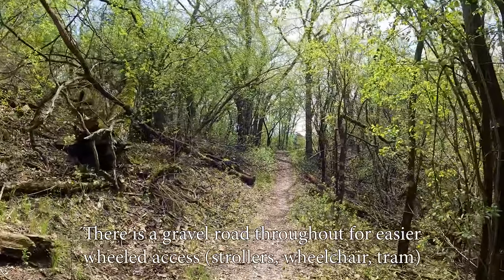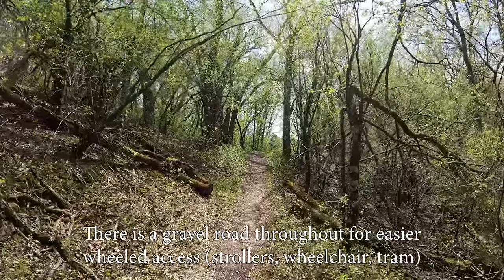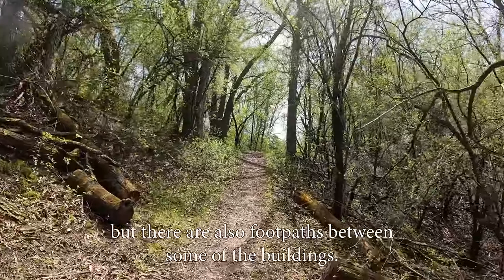There's a gravel road throughout for easier wheeled access, strollers, wheelchair, tram, but there are also footpaths between some of the buildings.